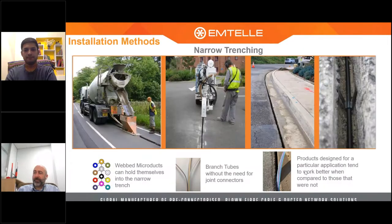Okay, narrow trenching. This is one of the new products from Emtelle, which we called WebFlex. It kind of looks like a Christmas tree that's multicolored, but it's a webbed version of microducts that has flexes on it. So when you install it into a micro trench, it actually holds itself in position within that micro trench.